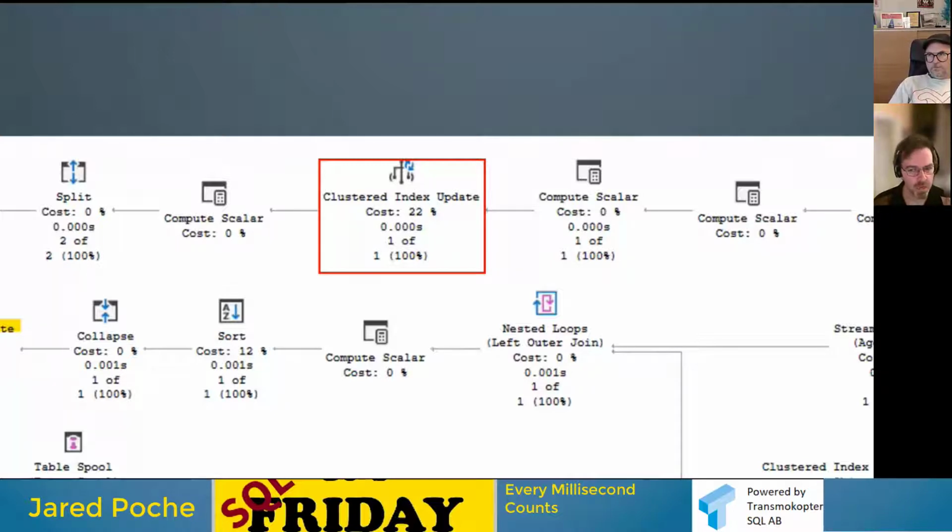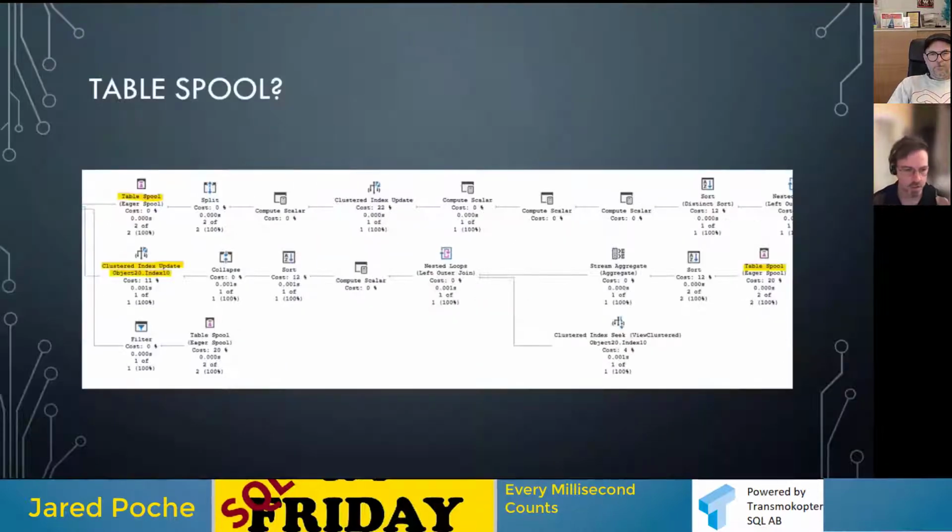And from my experience, if you've got a DML statement, the most expensive thing is typically going to be the operator that's actually doing the write. For it to be 22% is really low. Typically, I would expect this to be 70 or 80% of a well-tuned statement. So it says to me there's an awful lot of other things going on if the update is actually this small an amount of the cost.